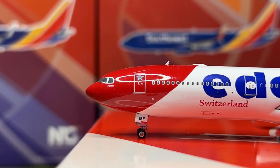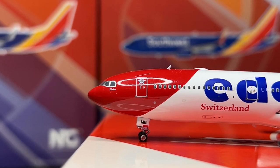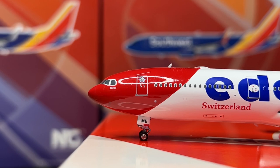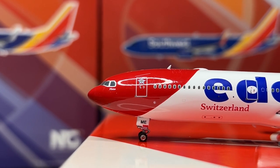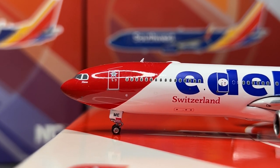Here we have the Airbus A340 titles, A340 copy right there. Here we have a little logo. I can't really tell, I think it says Platinum right there, I can't really tell what that little word is. But here are the pitot tubes. Here is the L1 door. Here we have the nose landing gear.